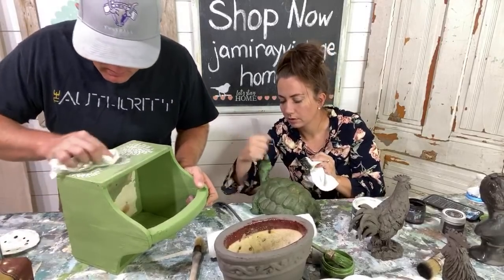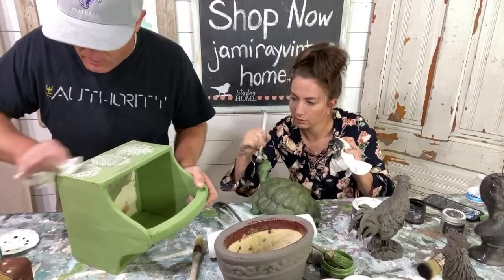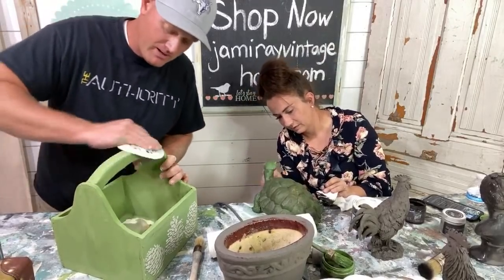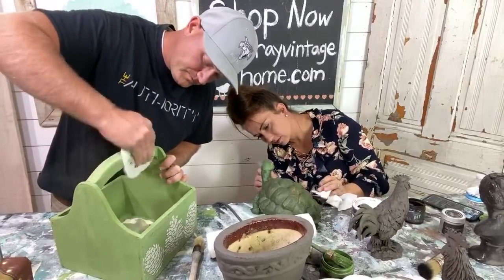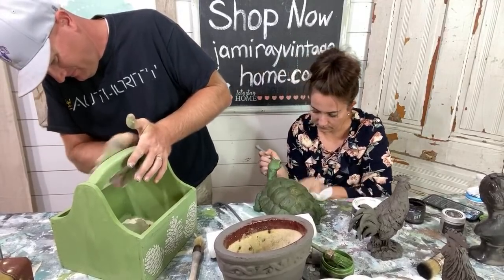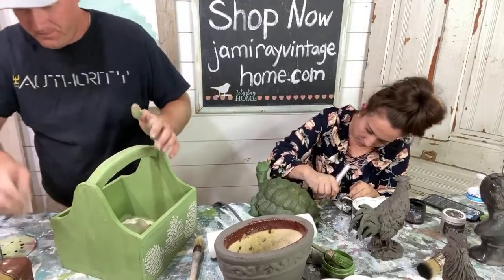Oh, we got a little bit of green coming through. That was not quite dry. That's all right. It actually looks cool. Okay, now I'm gonna do the handle a little bit. Pick up some of that red on the handle. Okay.